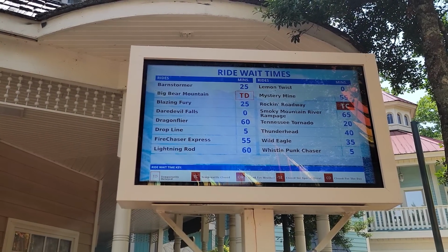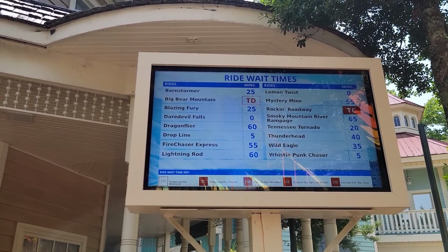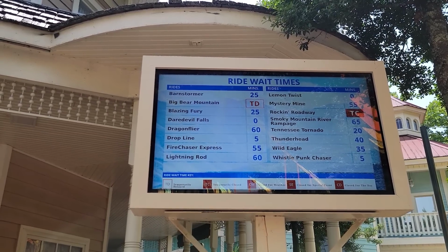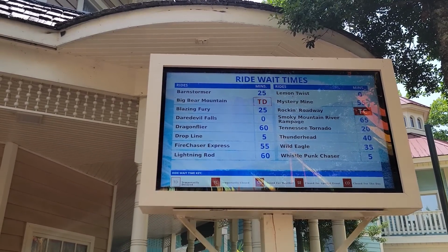These are the wait times. Looks like Big Bear Mountain is not running at the moment. Blazing Fury is 25 minutes, 55 minutes for Fire Chaser, 60 minutes for Dragon Flyer.